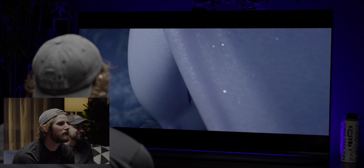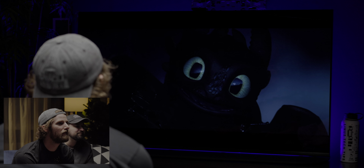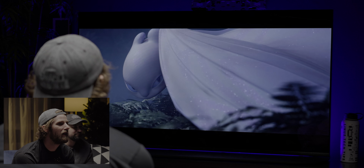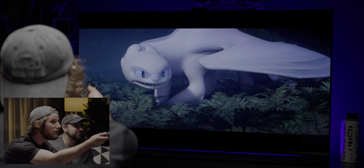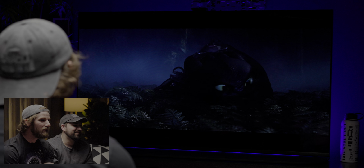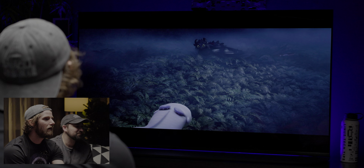Yeah. It just makes the atmosphere so much more immersive. The glitter on the Light Fury, and it's glitter. It's not just a white spot, you know what I mean? Yeah, yeah. Look at them shine, sparkle. On and off. Yeah, sparkle, that's the word. And you can only do that with individually lit pixels.